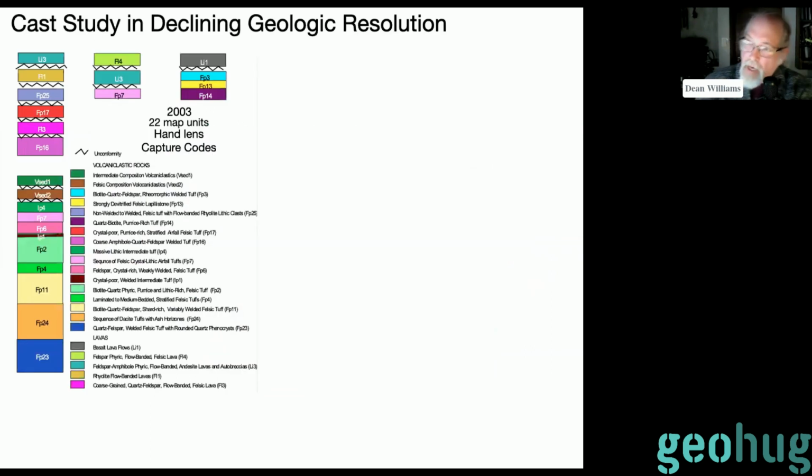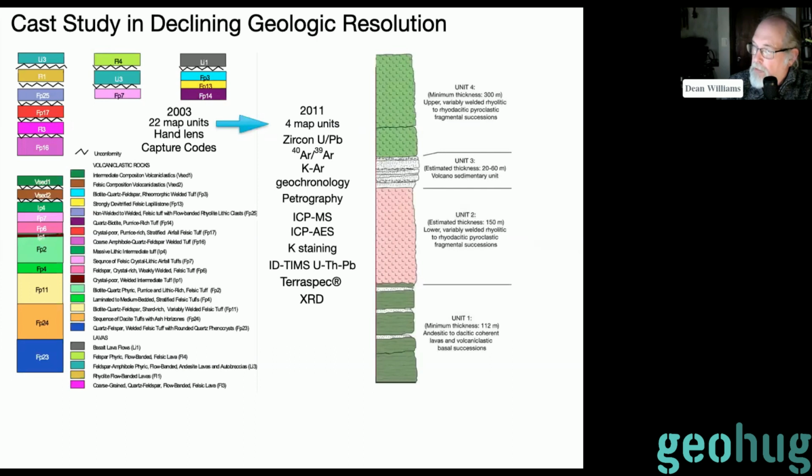Here's another study. In 2003, I mapped a project just using a hand lens and the codes and developed 22 individual map units. Sometime later, a student doing a master's thesis came in, and he tried to duplicate my rocks by only doing thin sections. He sent off 60 rocks. They all came back as having shards and phenocrysts, and he couldn't make heads or tails. So he reduced them down to these units. And if you notice, unit 4 and unit 2 are actually the same description.